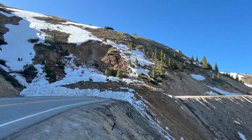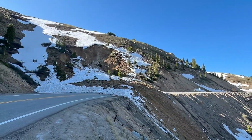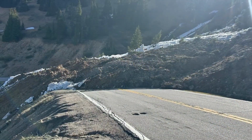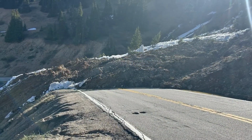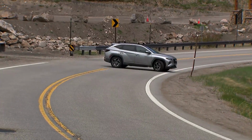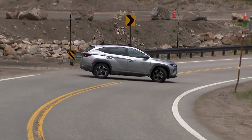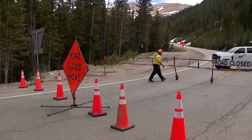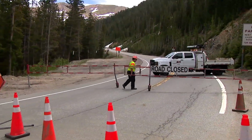Geologists will have a more specific report as to why here and why now. But for now, CDOT says this slide happened because of the shifting seasons. The material above the roadway became saturated by melting snow, and as a result, that's when the slide occurred. So for the drivers, truckers, bikers, hikers, and more who use this scenic highway to get from A to B, they're going to have to wait a little bit longer before the road is ready to ride again.